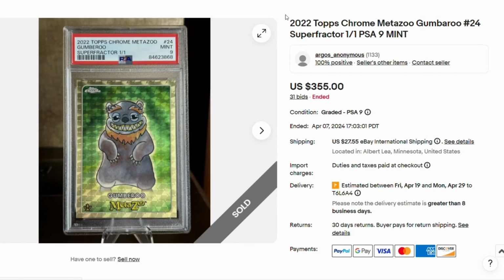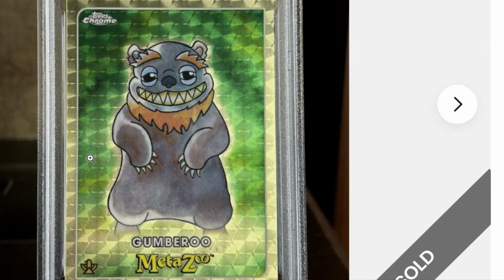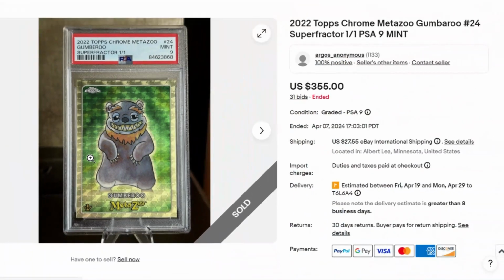Here we have a Gumbaroo Superfractor 1 of 1, of course. PSA 9, sold for $355. This sold for more than the Joint Snake. I think the Joint Snake looked a lot better, but yeah, man, that's a nice card. These 1 of 1 Superfractors are really nice.